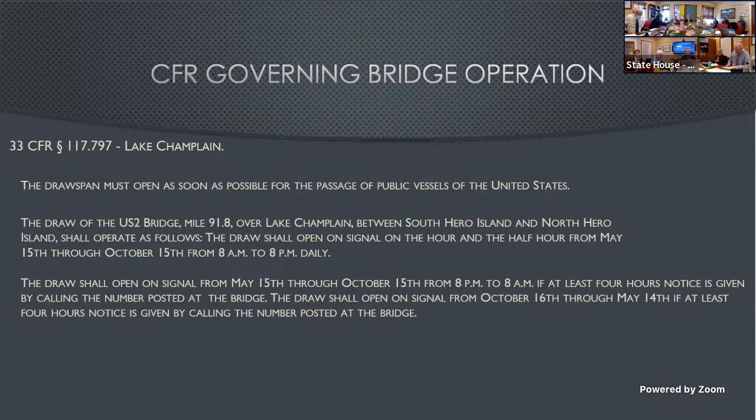If somebody, and they do have some movement of vessels in the winter months, the channel a lot of times stays open. There's a lot of moving water through there. So we will have Coast Guard cutters that need to come through and some of the other vessels that need to go through. So again, we have to be on call to go there and open that bridge.